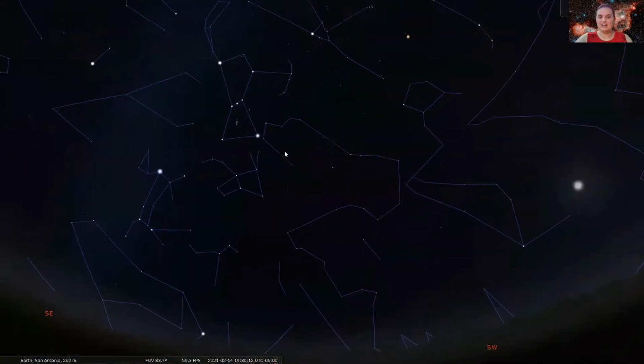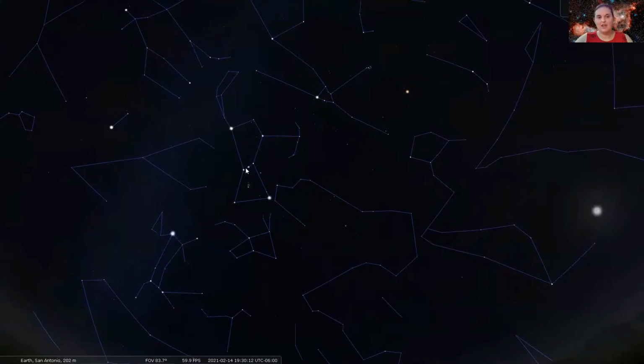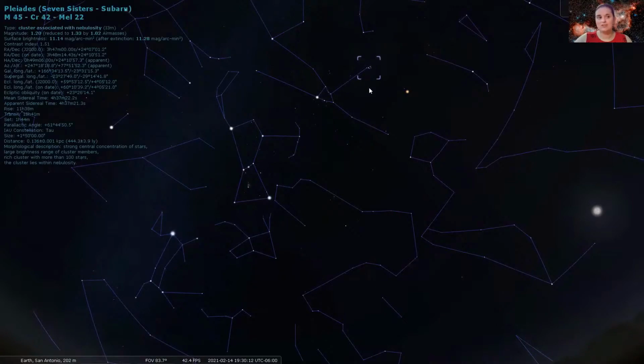All right, let's find a couple more constellations here. If you take Orion's belt and go up and to the right, you'll see this V-shaped group of stars called the Hyades, which forms the face of Taurus the bull. And hidden back behind Taurus, there we go, is this unique object. It's often referred to as the 7 sisters, the 7 Indian maidens, the 7 little eyes of Manarihi, the Pleiades, and or Subaru.